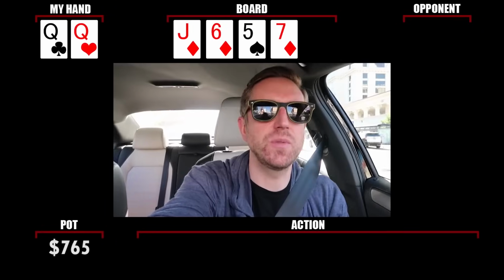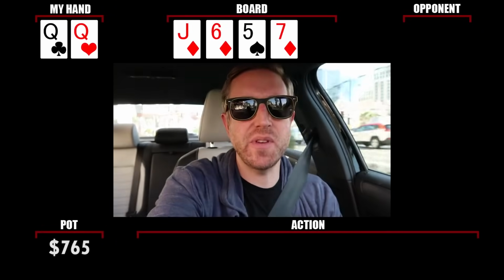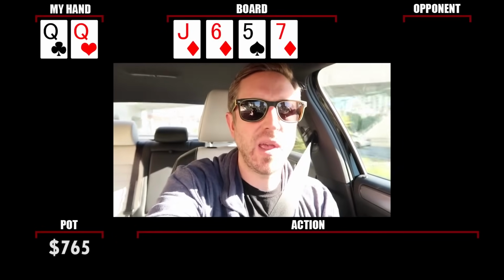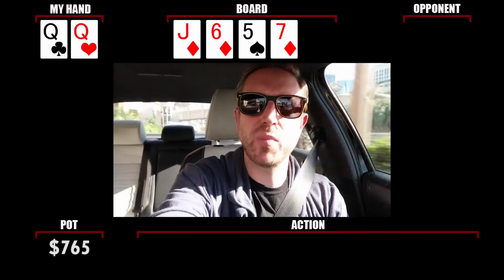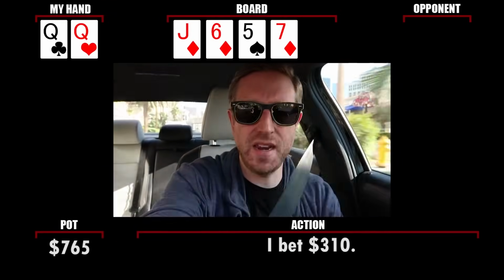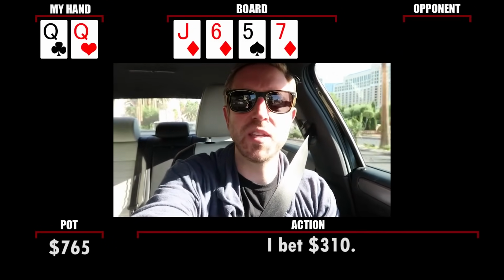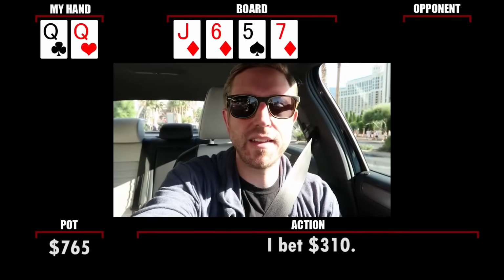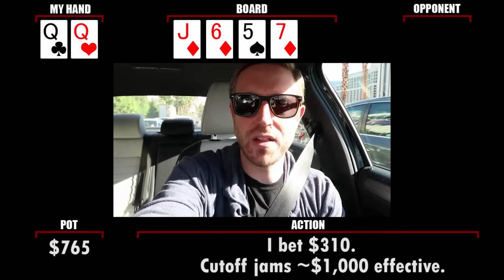Turn is a 7 of diamonds, which brings the third diamond on board. I think I can potentially get some value here from an ace-king type hand with ace of diamonds or king of diamonds. So I go ahead and put in a bet, and I bet $310. I have somewhere in the neighborhood of $700 behind this bet. My opponent looks at my stack, and then he proceeds to jam all in for my remaining $700.